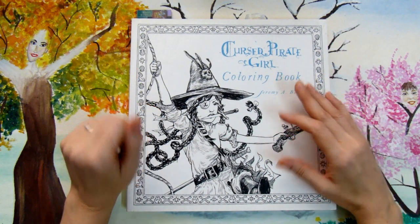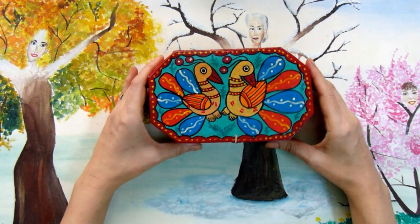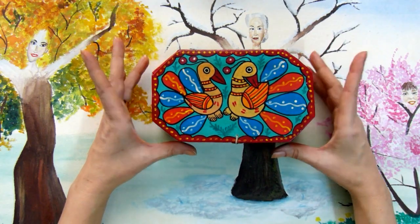And now let me choose prompt for the upcoming week and find out what we'll be coloring during the next 2 weeks.